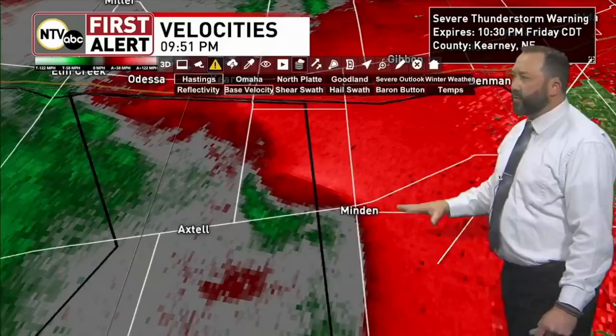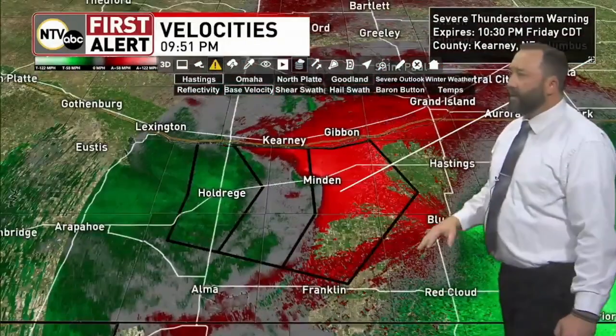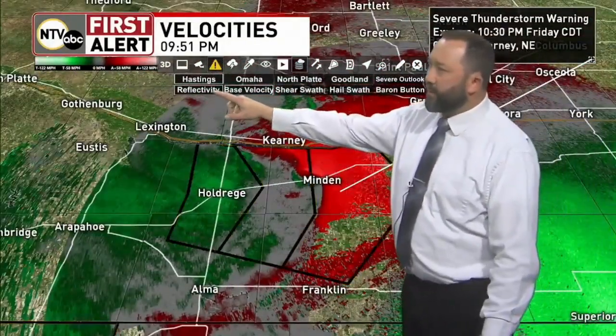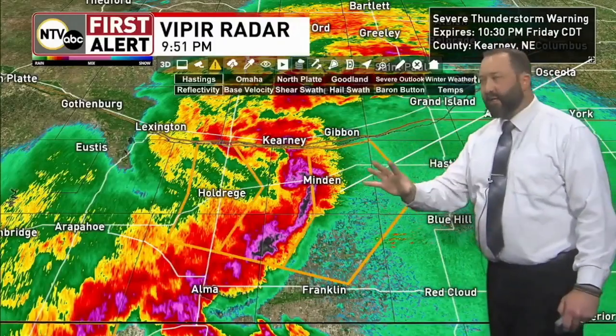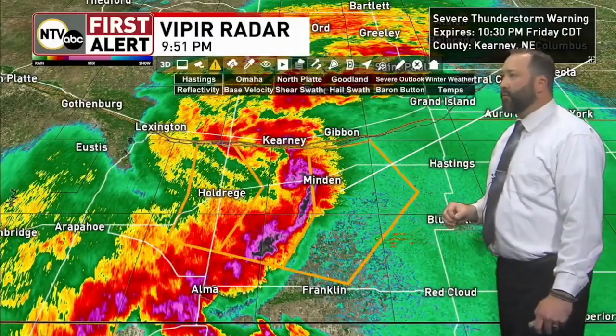I know the tornado warning has been lifted, but this thunderstorm has already produced one tornado at least, so you might as well just stay in your safe place and let this storm roll on through, okay?